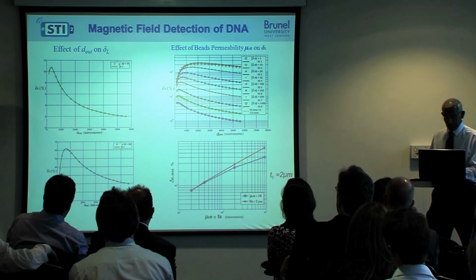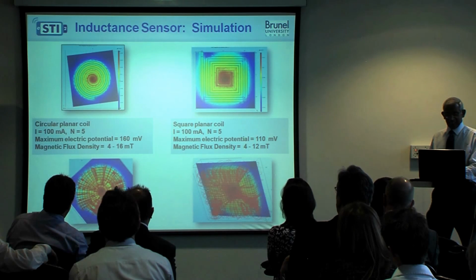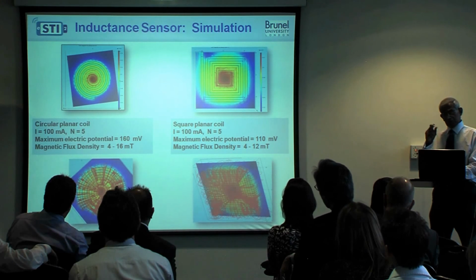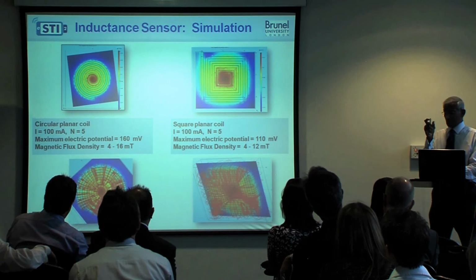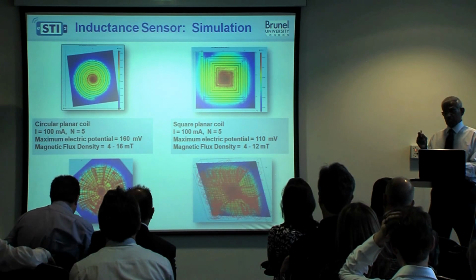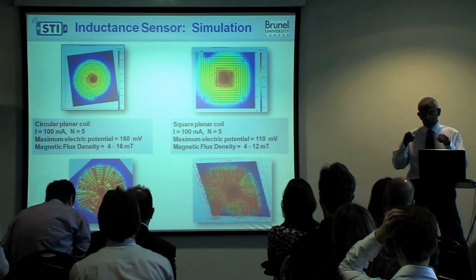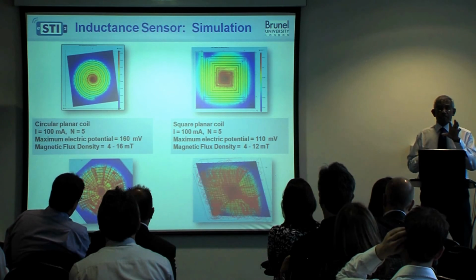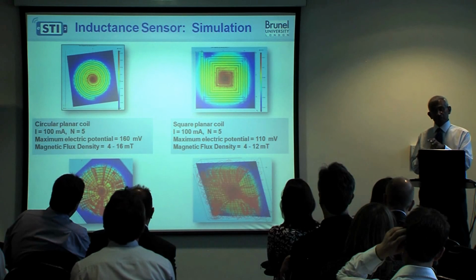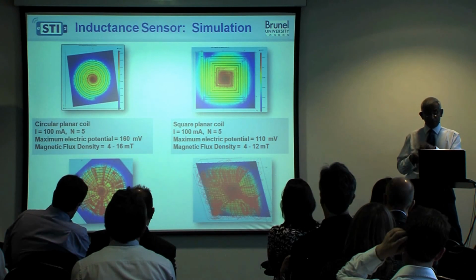So I won't dwell on this. And again, just to give you an idea that we have the capability to do modeling to find out what sort of physical size we need and where we should place these things, which gives you a pretty good idea of how to make the array of sensors to detect known pathogens by immobilizing different probes to detect different pathogens.